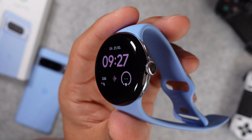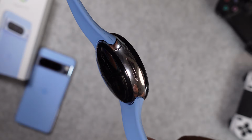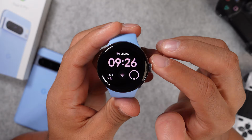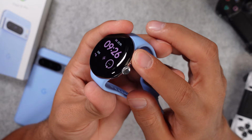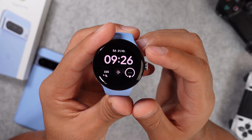It's also very easy to attach a new band on the watch. On the side of the band, you get a small button that you can press, and then you can easily slide out the strap and slide a new one in. On the side, we also have 2 physical buttons. The upper one takes you to your recently opened apps, and the middle one takes you to all of your apps, plus it is rotatable, so you can scroll through your workouts, notifications, and apps.